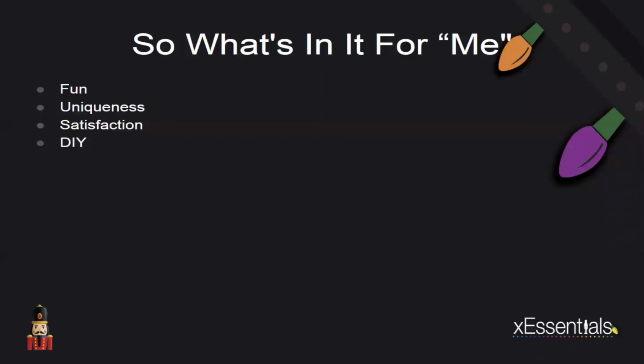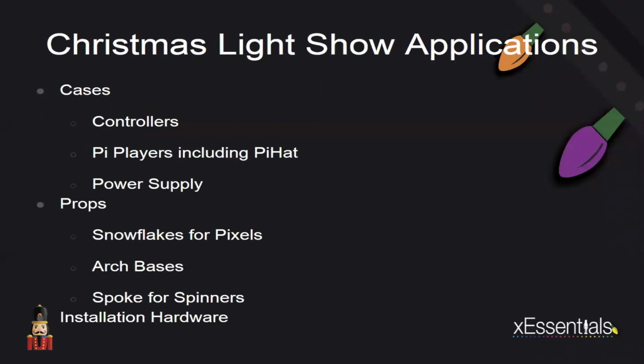So let's look at it from the Christmas light show application, because there's a lot of uses that you can get out of your 3D printer for that. And that's one of the reasons that I really wanted to get into this. I have printed cases for my Raspberry Pi. I have printed mounting boards for my Falcon. I've printed cases for Pi players for the Pi Hat. I've printed parts for my power supply. I've printed snowflakes for pixels, just because I wanted to try it out and see how it's done. I will have to tell you, it's a whole lot cheaper doing it through Boscario. Just an FYI there. I have printed arch bases to hold the PVC pipe in place.